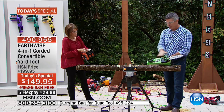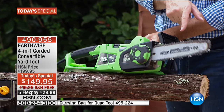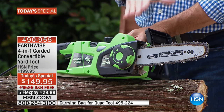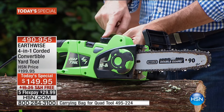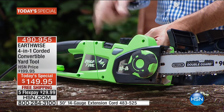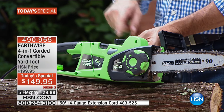So let me just give you a quick tour of this chainsaw. It's fantastic. 10-inch bar and chain. Typically, you're going to see 8 inches, but we have a 10-inch bar and chain. We have an automatic oiling system. All you have to do is add that oil right there. You can pick up that bar and chain oil in just about every single store. If it's some of the big box stores, they'll have it for you. You just need a little bit of that in there, and you're set to go.